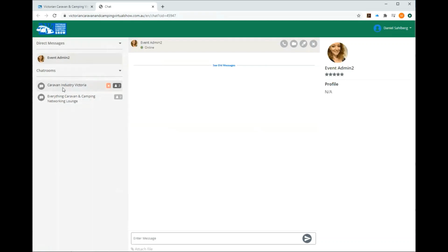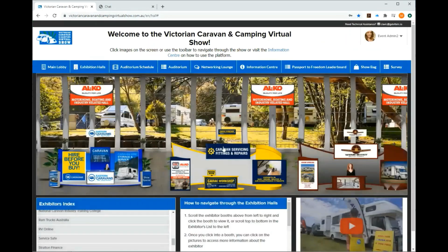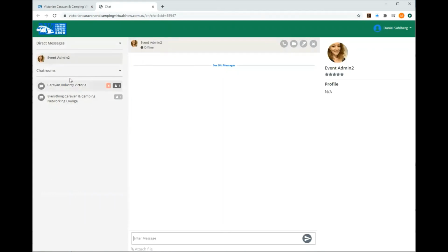As a sales rep and an admin, I can only see the chat rooms that I've got, but I can also see the Everything Caravan and Camping Networking Lounge chat, which is just a generic chat room for itself. If you're an attendee, there'll be multiple halls and booths that you can see. Every booth that you go into, if I just go back quickly to the show and say you click on Eastern Caravan Hire and the like, those chat rooms will pop up here, and the more sales reps you talk to, they'll come up in the direct messages as well.